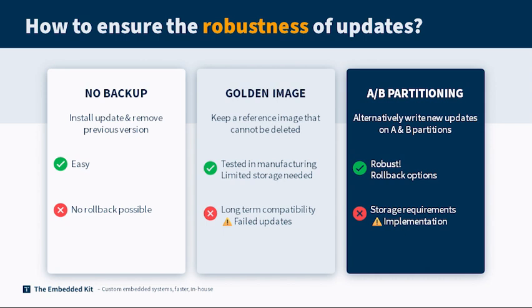Install update, you remove the previous version and at the same time overwrite it. It's probably the easiest way to implement such a type, but definitely not recommended. It's right here because it's part of the options. Main issue: no rollback possible. That means if something occurs not as expected, you can have no more devices available in the field.